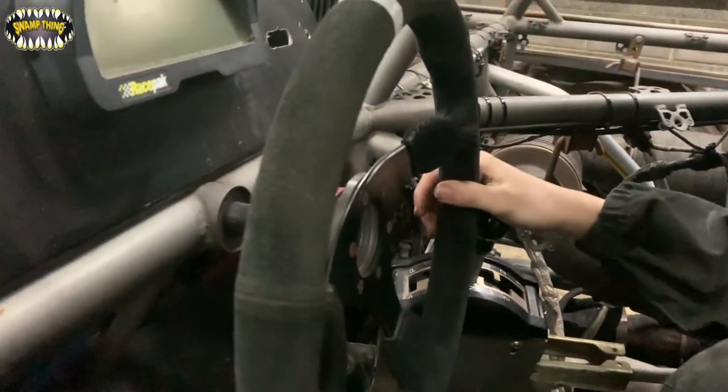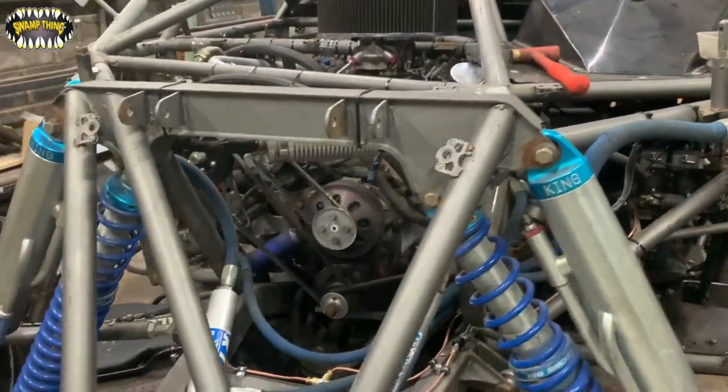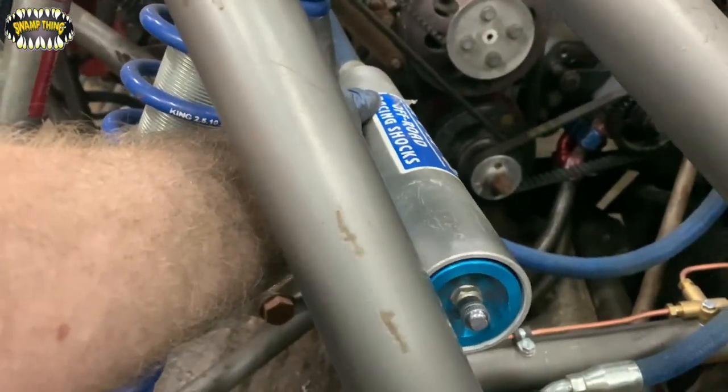Since we last done a filming, it's got a completely new fire extinguisher system in it. So we've got loads of nozzles absolutely everywhere. Been moving bits around on the truck, so we're moving these accumulators up into here so we can service them a lot quicker.